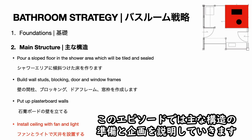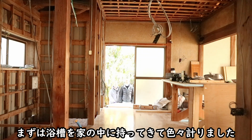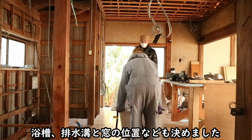In this episode we'll be showing you the planning and preparation work that we did in order that we can start with these main structural tasks. The first thing we did was to bring the bathtub into the house so we could measure up properly and figure out exactly where the drains, window and bathtub surround need to go.